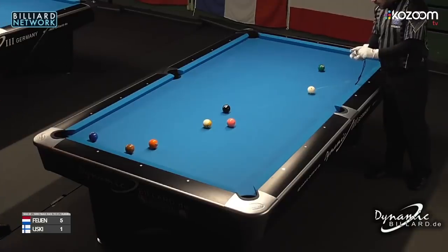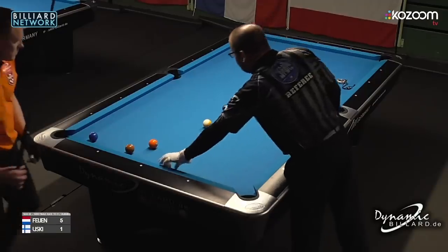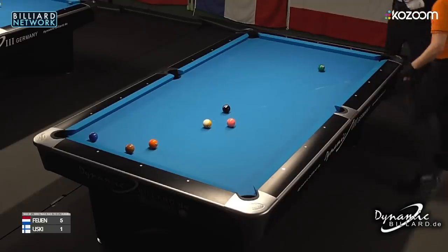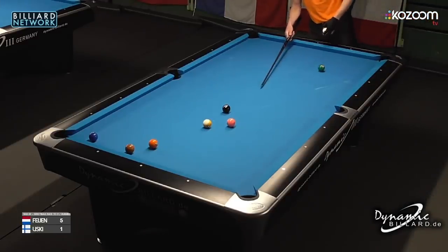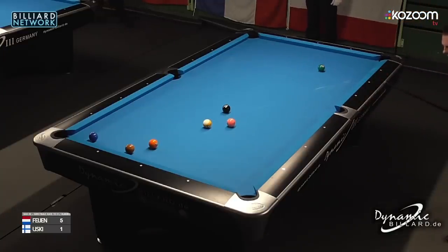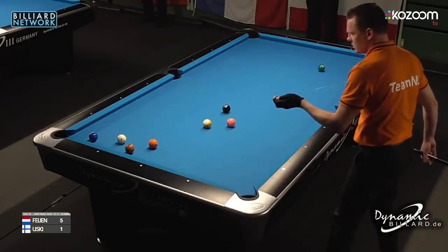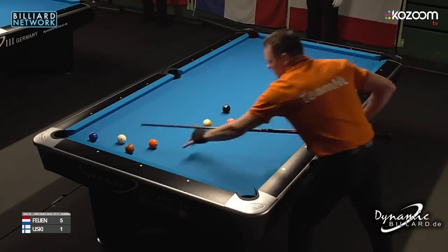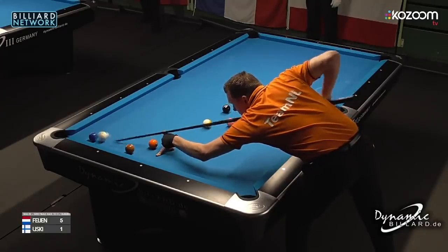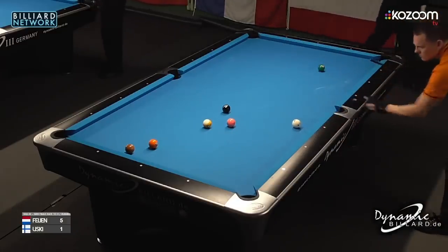But as you may have noticed in the semifinals and finals, the shot clock is in force here, no matter what. Normally during matches at the European Championship, they only bring in the shot clock man if you don't achieve a certain amount of racks after like an hour of play. But in the semi-final and final, also because it's kind of like Kozoom filmed material, shot clock's in operation at all times, just to make it a bit more speedy play.